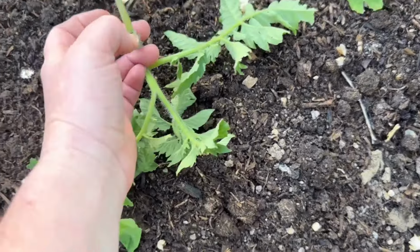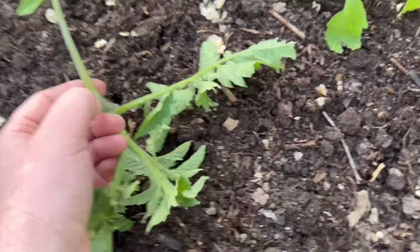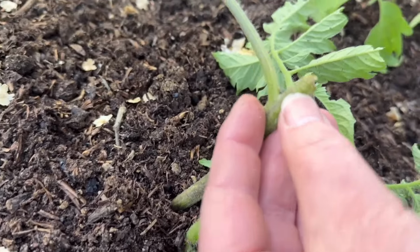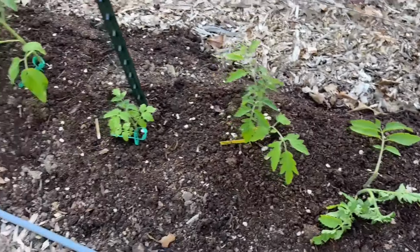But it's possible if I didn't have another one, I would just try to let that sucker right there become the main stem, because you can see it's just starting to sucker right there, just a tad. So it's possibly savable, but I don't know. If I have another one, I'll just replace it.